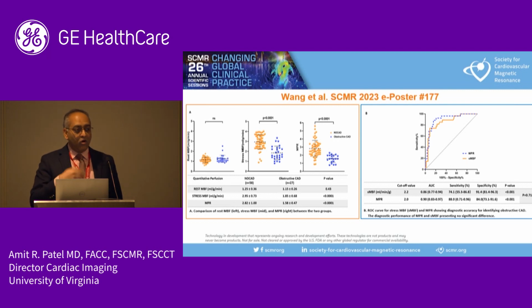So what if we just get a global myocardial blood flow measurement, and how does that perform? And so here you can see in patients with and without coronary disease, resting blood flow is around 1 and normal. In patients with no obstructive coronary disease, you can see the stress myocardial blood flow is around 3, and in those with obstructive coronary disease, it's lower. And then the myocardial perfusion reserve is also different.